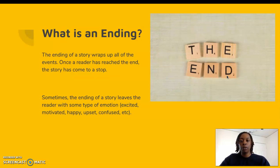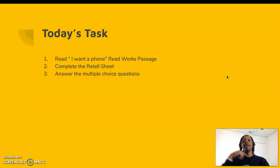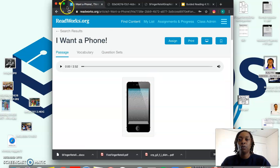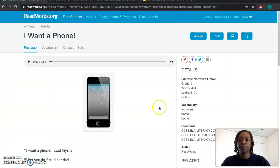So let's review our fingers. We have characters, setting, problems, events, and ending. So for your task today, you have a passage called I Want a Phone. It's a ReadWorks passage, and you will complete a retell sheet. Let me show you what these things look like in your packet. So the passage from ReadWorks looks like this.